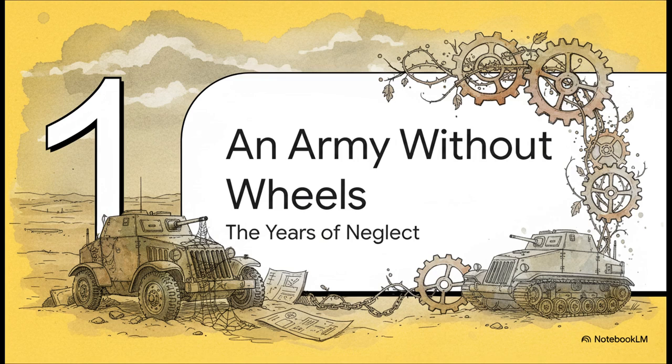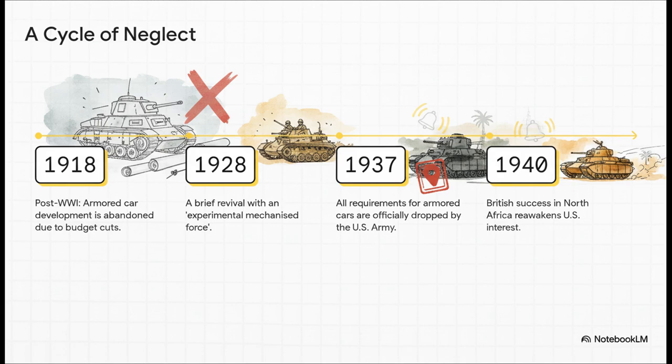All right, to really get why this was such a mad dash, you first have to understand just how badly the US military had ignored these vehicles. For decades, the armored car was basically the forgotten child of the army. And this timeline just lays it all out. After World War I, boom, development stops, budget cuts. Then you get this tiny little spark of interest in '28, but it fizzles out. And by 1937, they officially just dropped the whole thing. The thinking was, hey, we've got tanks and half-tracks, what do we need these for?